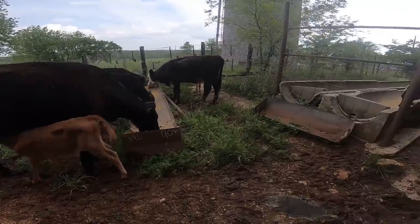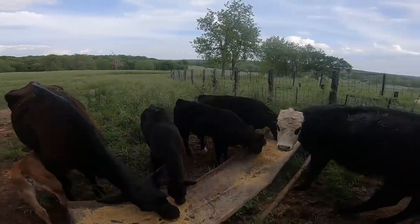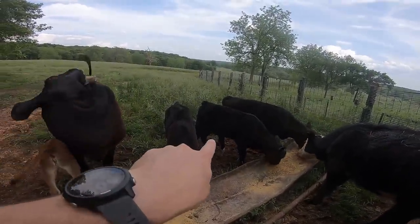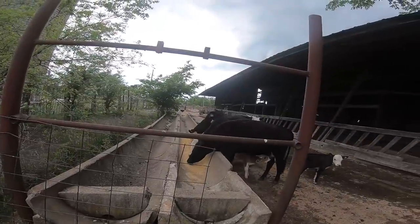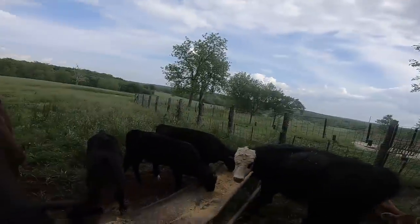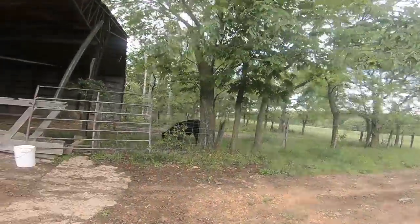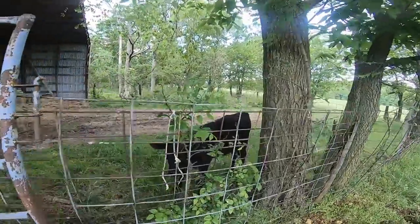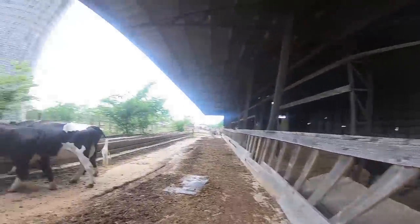I don't know where her other calf is. Looks like he's over here. And these three black ones here, these two on the left, these are the ones on my white-faced cow there. And the one over there, he's one of the ones on the Holstein. And this is the Holstein's heifer calf. She came in the wrong gate. She's looking really good. I'm happy with how she's turning out. And then we'll move on here.